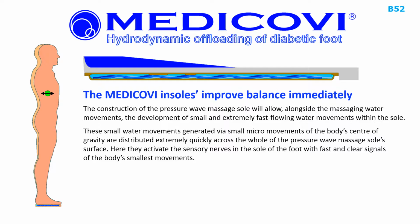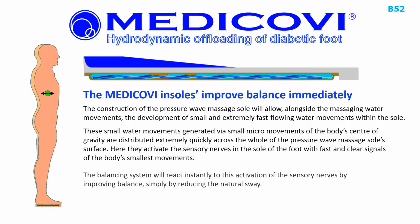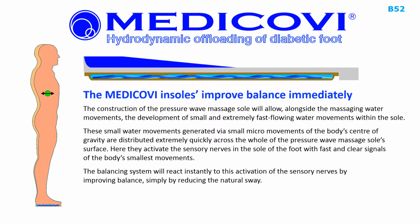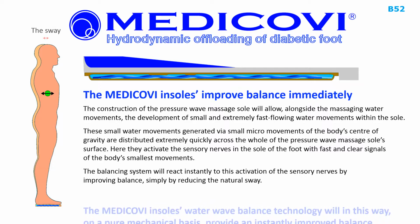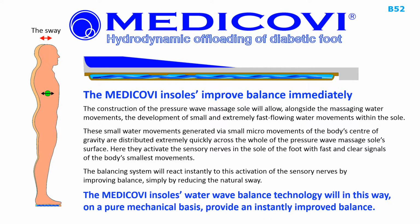Here they activate the sensory nerves in the sole of the foot with fast and clear signals of the body's smallest movements. The balancing system will react instantly to this activation of the sensory nerves by improving balance, simply by reducing the natural sway. The MEDICOVI insoles' water wave balance technology will in this way, on a pure mechanical basis, provide an instantly improved balance.